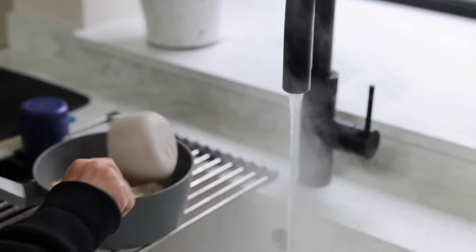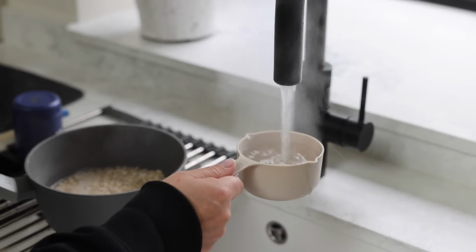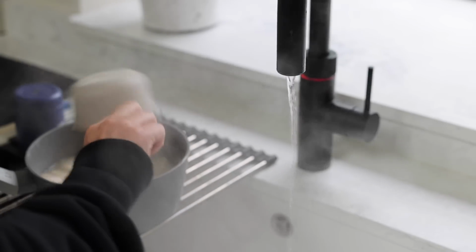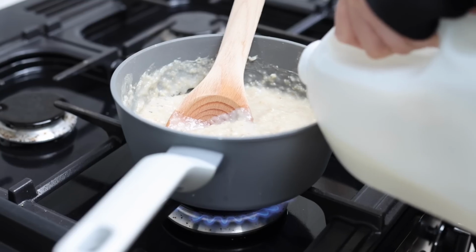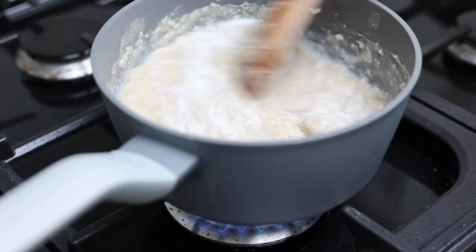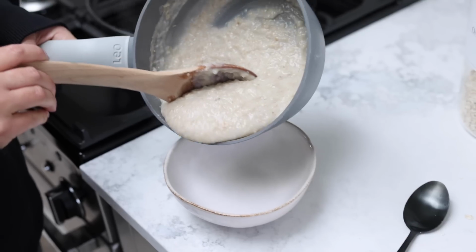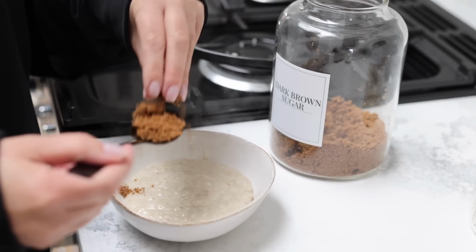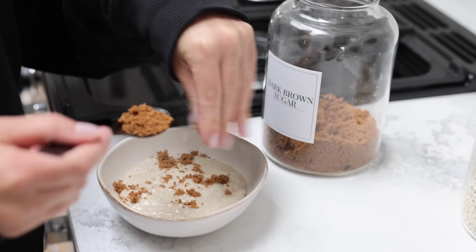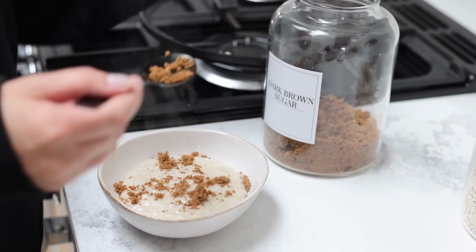So I will just keep stirring this on the hob until it's nice and soft, and then tend to serve it with maybe a little bit of sugar or maple syrup, maybe some fruit. But the little ones really like it, and I feel like oats is such a great kind of breakfast. I mean, some days we do pancakes, some days we do waffles, some days we do toast.